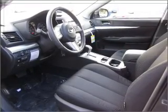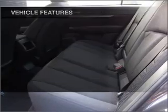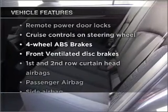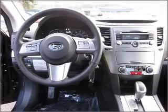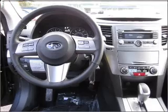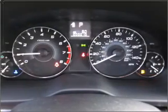Heated seats are a desirable comfort feature. Let the sun shine in with a sunroof. And with these notable features, you won't want to miss out on the opportunity to own this amazing vehicle. Air conditioning, power door locks, power windows, power steering, cruise control, power mirrors, an alarm system, an AM/FM stereo with a CD player.